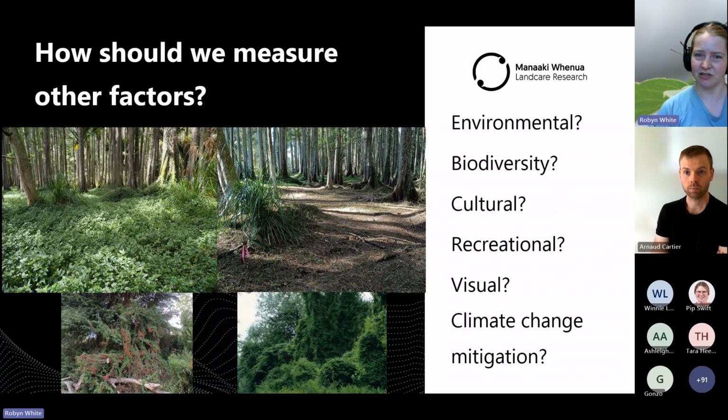So Simon's going to talk a little bit about this tomorrow, but we are interested in hearing your ideas too, especially some of the cultural ones. So think about this overnight if you need it, or drop us comments or ask questions, and we can have a bit of discussion about other measures of the benefits of weed biocontrol.